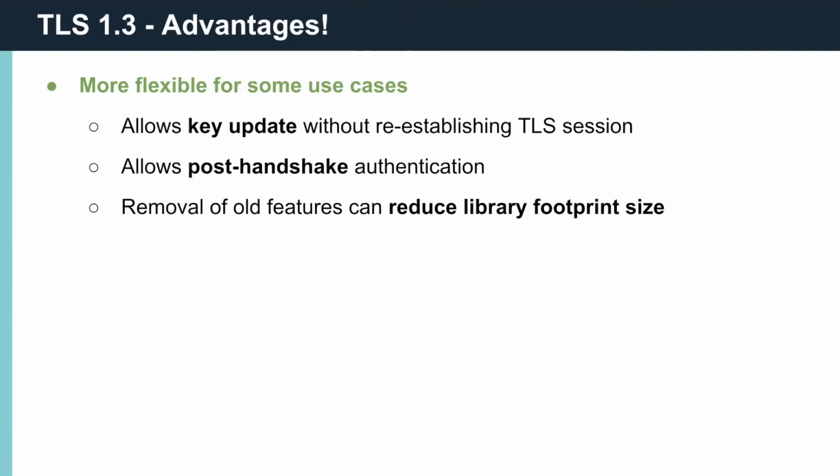And it also can be more flexible for some use cases of TLS. With TLS 1.3, there's a new mechanism that allows a key update without reestablishing the entire TLS session. Before, you needed to close down the session and reopen it. It allows post-handshake authentication. In TLS 1.2 and before, authentication of the client and/or server needed to happen during the handshake. Now you can do that anytime after the handshake if you need or would like to. And then a side effect of removing some of those insecure features is that it can help reduce the library footprint size.